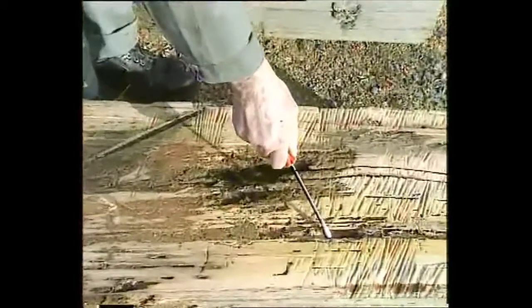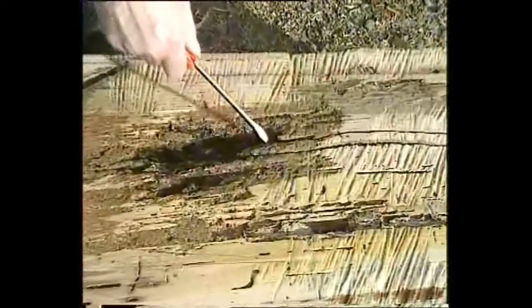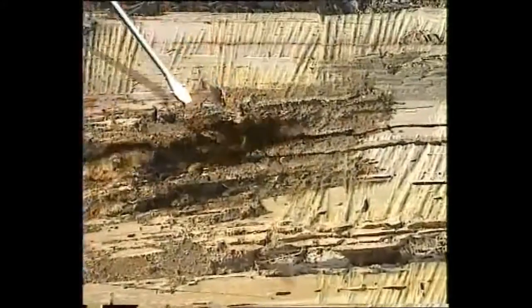A decay area in wood that is caused by fungi has developed here, deep within the centre of the pole, as a result of exposure to both moisture and oxygen. Decay like this can develop anywhere in wood, where it is subject to the same conditions.